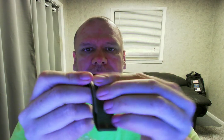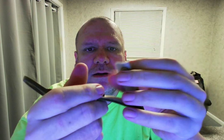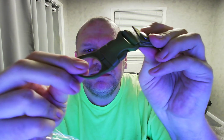Next thing up is this little pouch. Okay, so it velcros and it buttons, so that's good. Put that on your belt, and then you can put whatever you want to hang on there. That's kind of a cool tool.